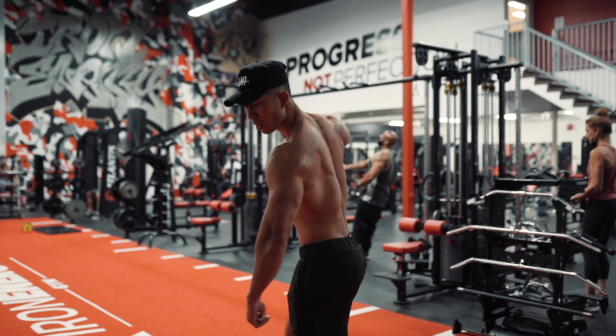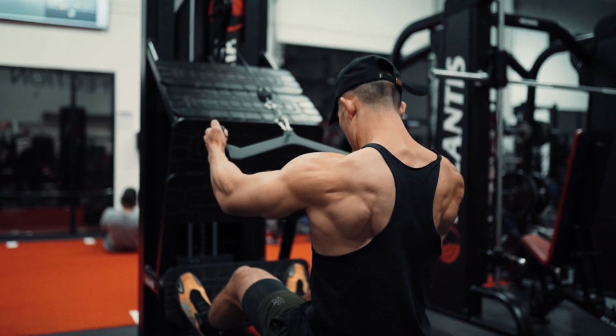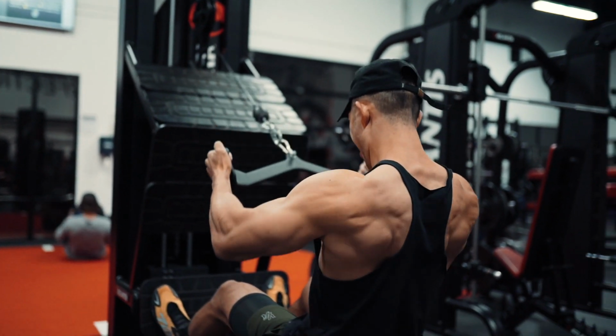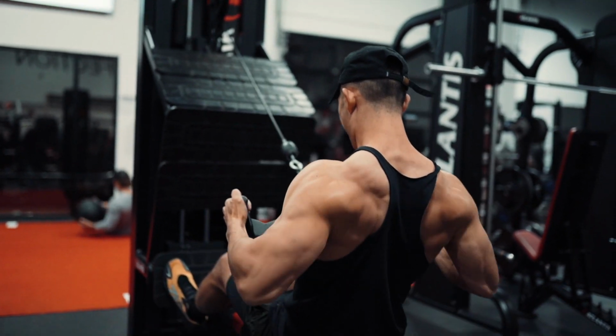So nutrition wise, make sure you're hitting your calories and macros. You don't necessarily have to hit those micronutrient dense foods to get the best results. Training wise, make sure you're going in there and you're trying to get as much volume in per week that you can recover from. Get 8 hours of sleep per night and make sure you're recovering.